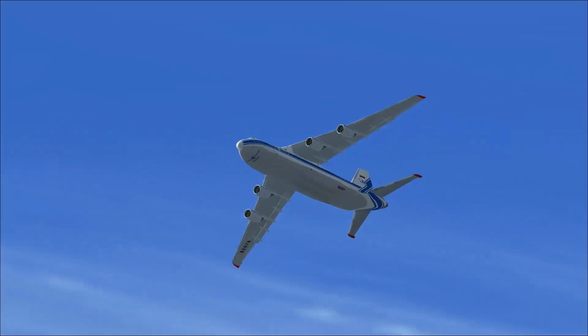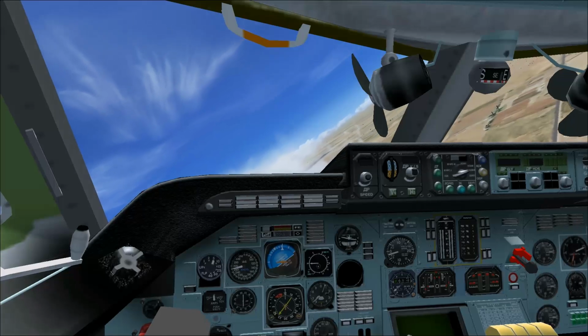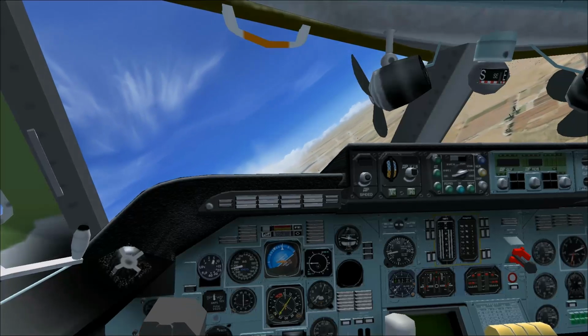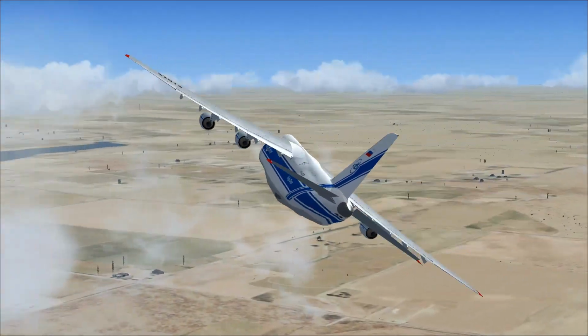Maximum speed is 865 kilometers an hour, that is 537 miles an hour. And she has a range of 5,200 kilometers. Where is DIA now?